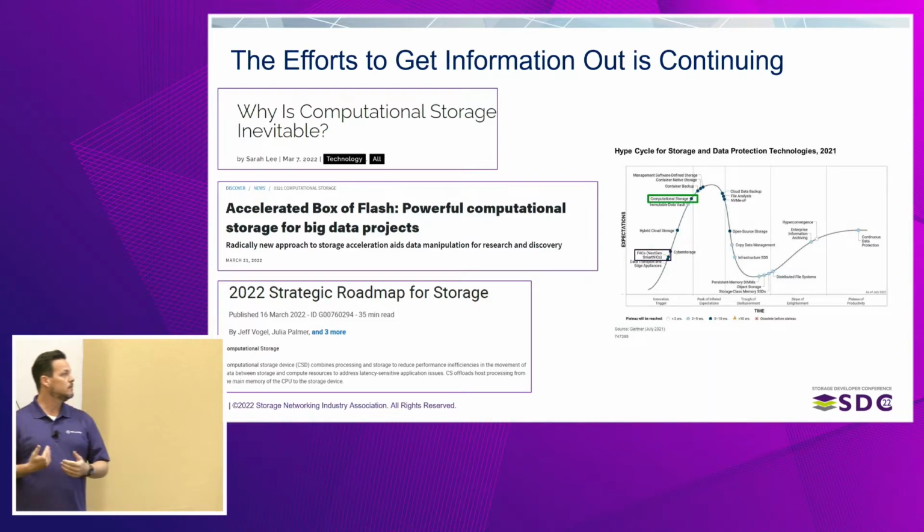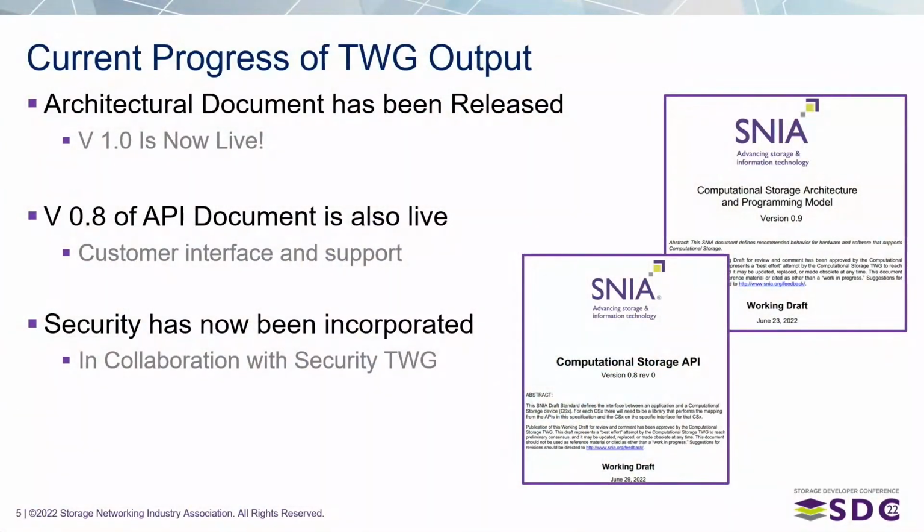So we have a lot of stuff moving forward in the market around this, as we're still just getting to the point now where we have released the 1.0 version of the computational storage architectural and programming model. It says version 0.9 on the screen, but 1.0 went live a couple weeks ago on SNIA.org, so feel free to check that out if you haven't already. And now that we've got an architecture in place, you'll get a little bit of an introduction to that from Jason here in just a second. We've also been working on an API. Our friend Oscar Pinto will be presenting on that later today as well. We'll give you a quick intro to it as part of this session.